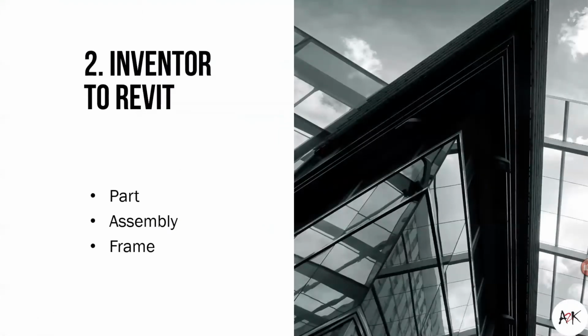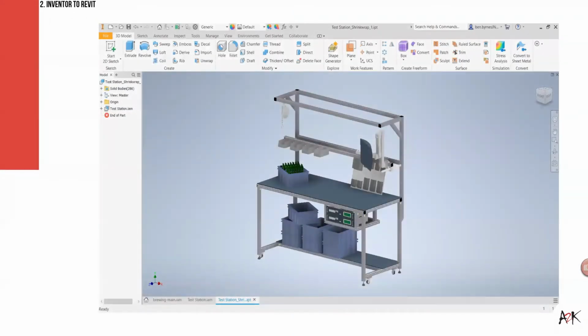So in the Inventor to Revit workflow, we're looking at three basic Inventor elements. We've got our part elements, we've got our assemblies, and we also have our frames. I'm going to look at those three items here. We've got here a typical Inventor assembly. This is our test station.